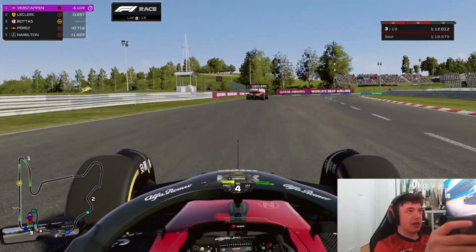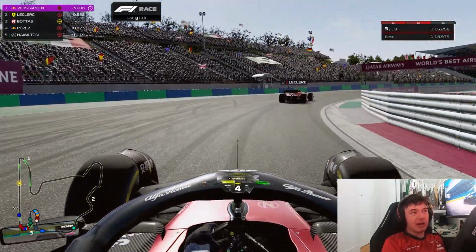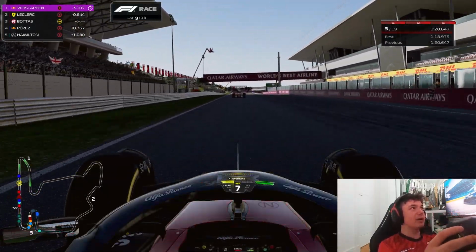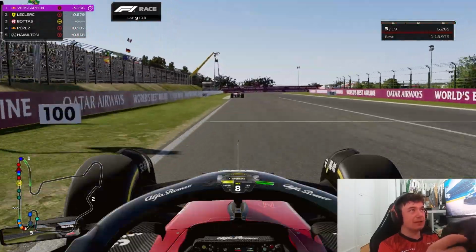Are they going to make a pit stop yet? No, they're not. When will we have our DRS back? If we'll have our DRS back at all. It's going to be critical to this race. Looks like we've got a gap to Sergio Perez that we can keep safe down this pit straight, although he is closing rapidly.